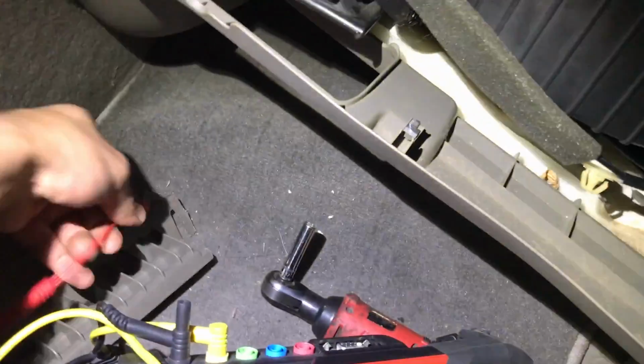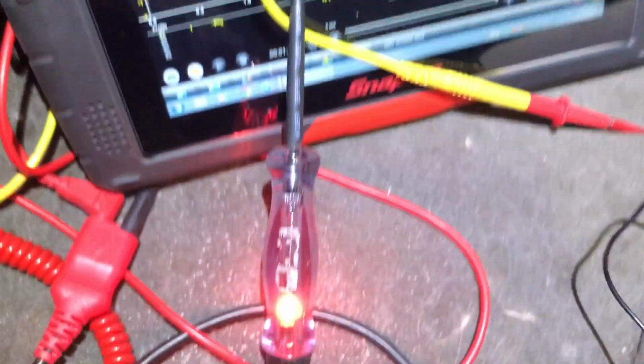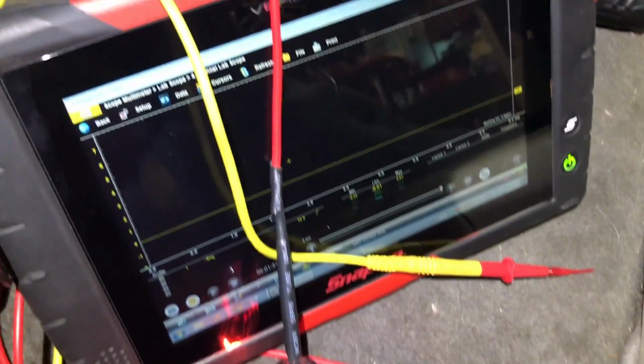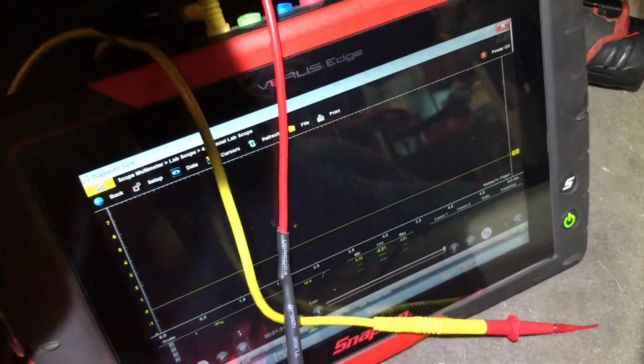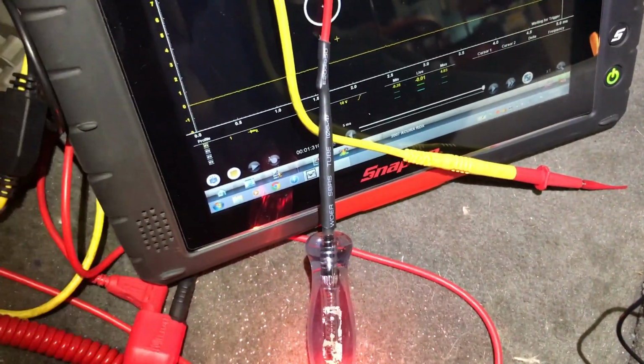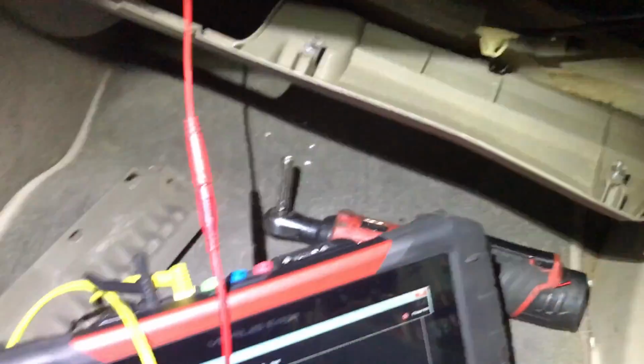With the test light, not too fancy with this one, all I did is have the test light connected to power, and I went to ground. As you can see right now, I got a solid ground. Before that was not there. The only thing that I did was disconnect and connect. So I'm going to have to check this ground to see where the problem is, because I am basing everything on that ground.